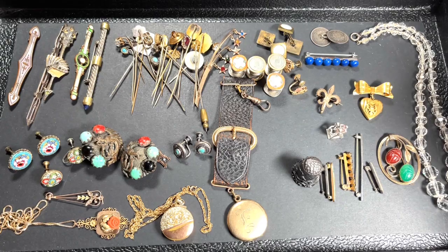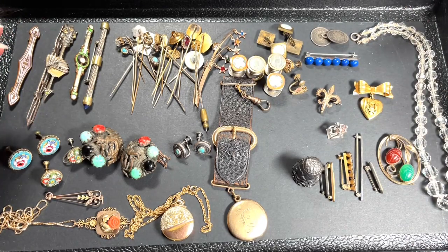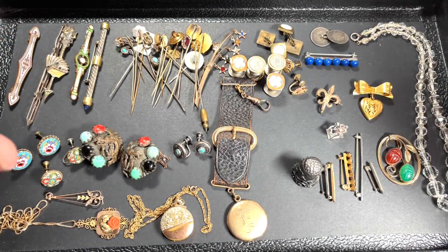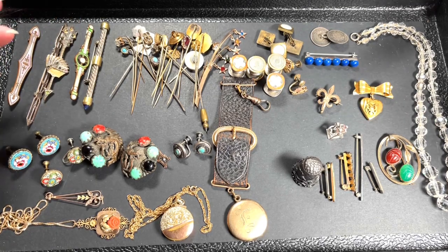Tonight we are going to just look at some jewelry. I'm going to show you some jewelry that I have that is in good condition, medium condition, poor condition, what to look for when you're purchasing, things such as that.